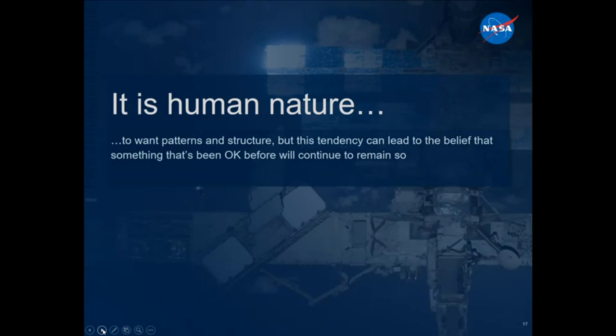The first thing, it's human nature. We want patterns and structure. But this tendency can lead to the belief that something that's been okay before will remain so. I used to say when I give this presentation that people are inherently lazy. I had a social psychologist correct me and say people aren't lazy, they're efficient. They're continually striving for efficiency by looking for patterns and simple things. Be careful that you're not making assumptions that just because something's worked the same way in the past, it will continue to do so. Next slide.